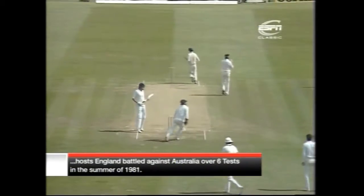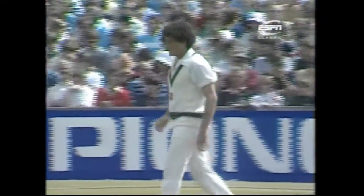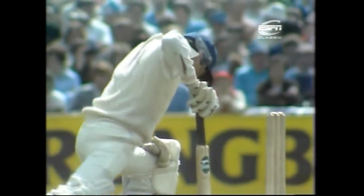Dirk Wellham is beaten, but Whitney's not. Nice save there by the young player in his first Test match. First run of the morning for Alan Knott goes to 57, 28 to Emburey, 347 for 7.